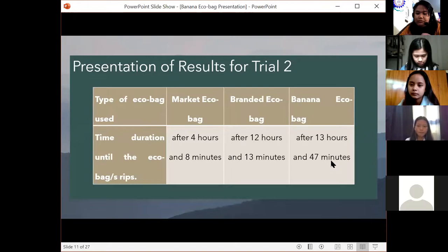Next is for trial 2. The presented data revealed that after 4 hours and 8 minutes, the ordinary paper bag's handle broke. After 12 hours and 13 minutes, the handle of Uniqlo paper bag ripped. After 13 hours and 47 minutes, the banana eco bag's handle ripped.